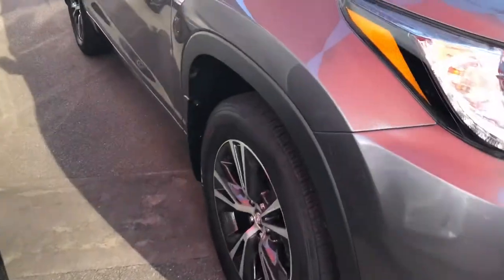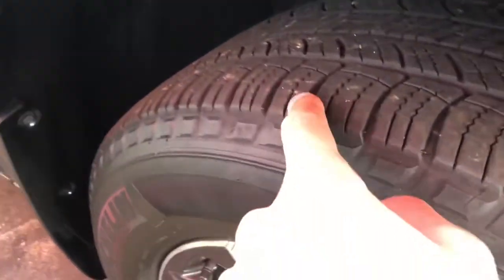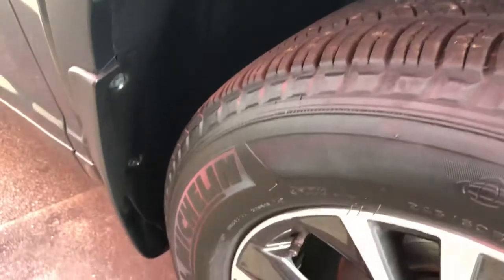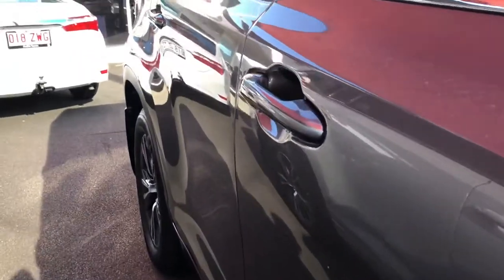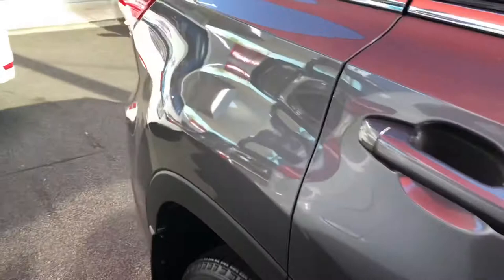Coming down the passenger, the driver's side. Got near new tires, as you can see. These would be just the genuine tires that came on the vehicle, your Michelin. So really good quality. You see there's no scratches or anything down the driver's side here. No dents in any of the panels or anything like that.